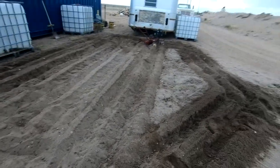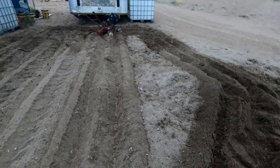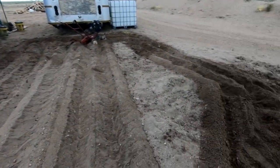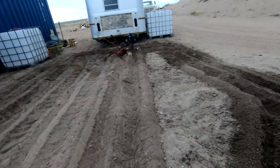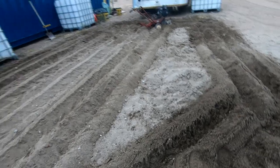Okay. So as you can see, it only takes a few minutes in this really soft sand. It's very soft. Now, it's almost completely sand. There's not much organic material in it. No clay. Just some very small pebbles in it. But don't be fooled, because this stuff will grow a lot of things. This damp stuff, if you squeeze it, it'll hold together for a moment, but it's really soft stuff. That stuff just pours right through your fingers when it's dry.